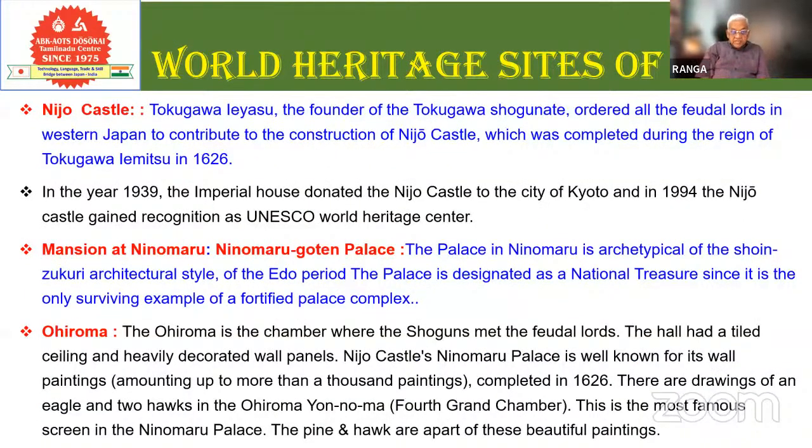Then we have the Nijo Castle. Tokugawa Ieyasu, the founder of the shogunate of the Edo period, ordered all feudal lords in western Japan to contribute to the construction of the Nijo Castle, which was completed in 1626. In 1939, the Imperial House donated the Nijo Castle to the city of Kyoto, and in 1994, the Nijo Castle gained recognition as a UNESCO World Heritage Site.